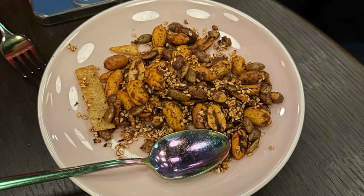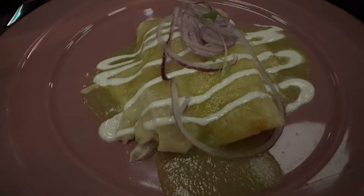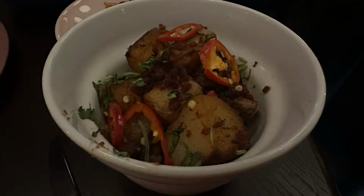We had the table. She immediately brought out those spicy peanuts. Spicy peanuts. Those were tasty. Woo! I liked them. Right? I don't know. They were. And then we got just a bunch of food. We got enchilada as a starter. We got corn as a starter. Oh, we got those. The corn was so good. The potato and chorizo.